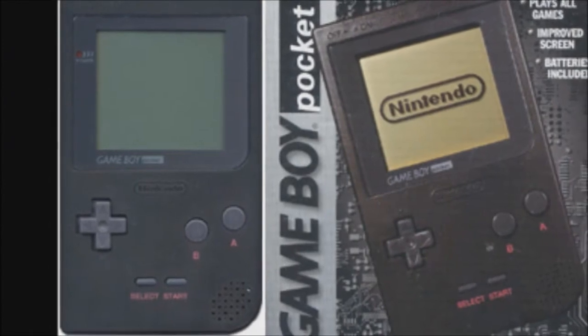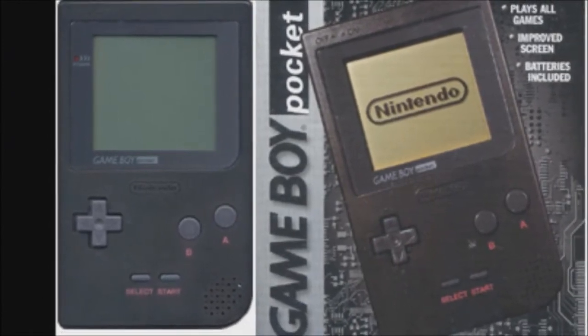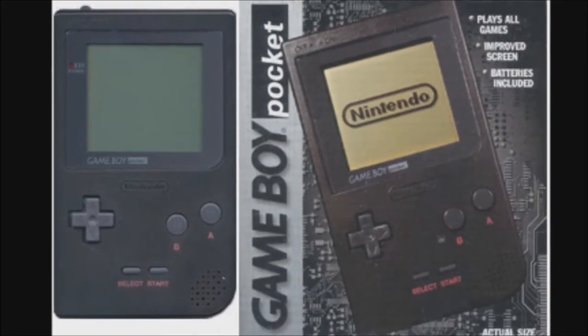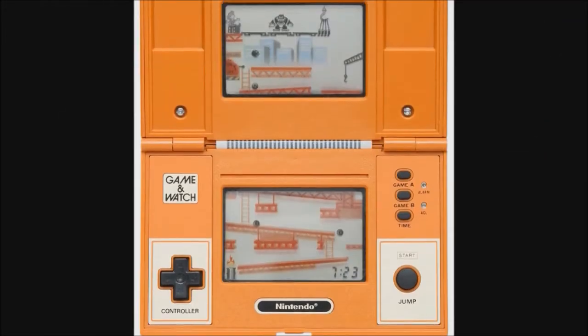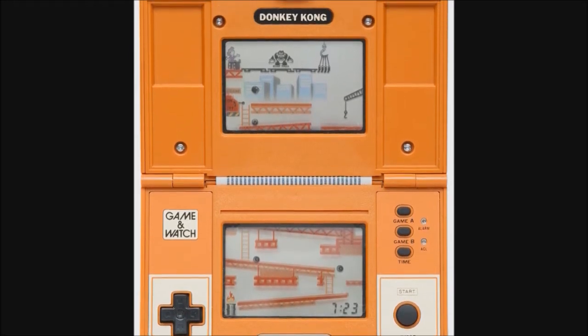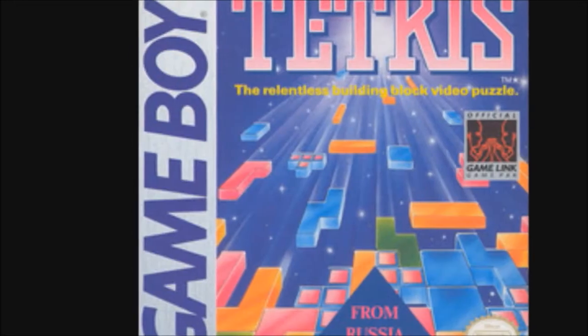Redesigned versions were released in 96 and 98 in the form of the Game Boy Pocket and Game Boy Light, Japan only, respectively. The Game Boy is Nintendo's second handheld system following the Game & Watch series introduced in 1980, and it combined features from both the NES and Game & Watch. It was originally bundled with the puzzle game Tetris.